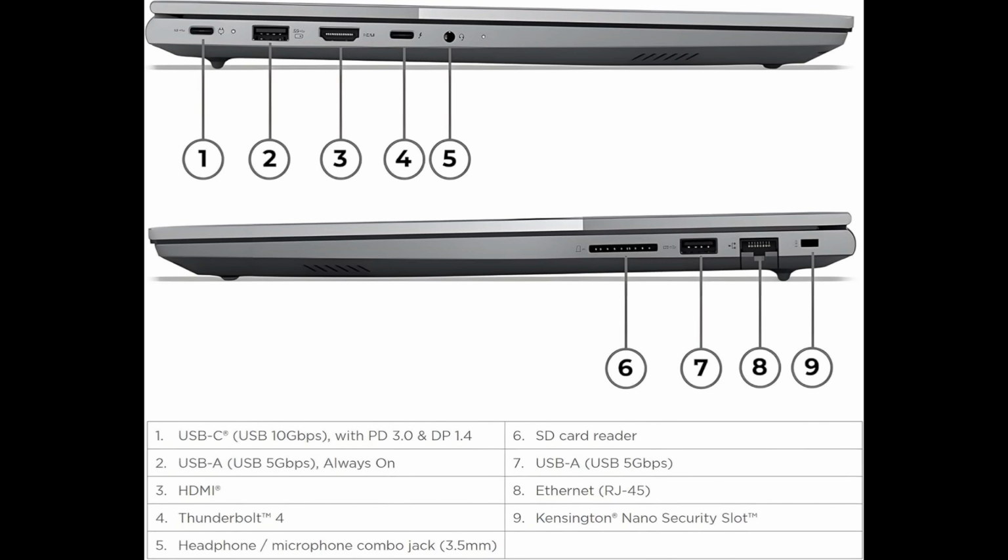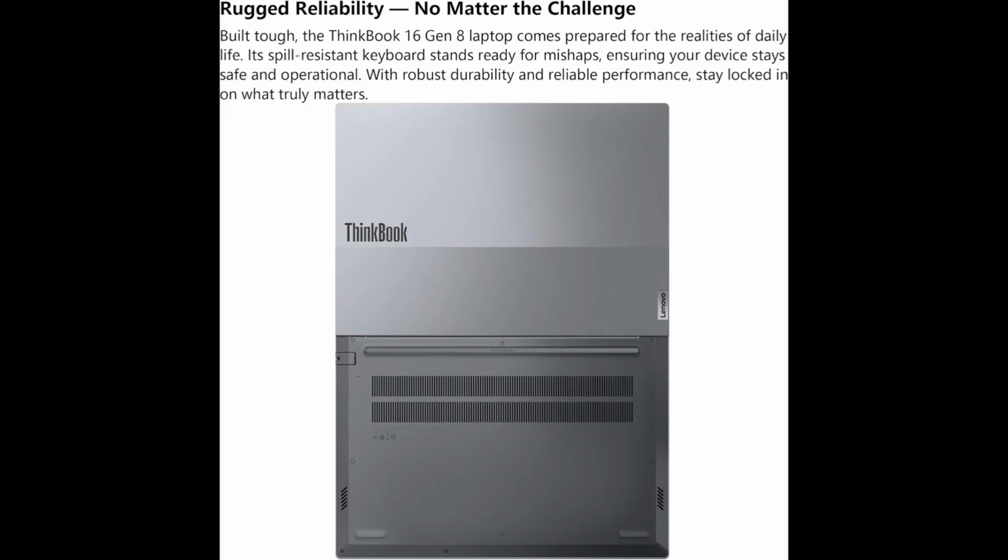Security and usability are also part of the package. The fingerprint reader makes login quick and effortless, removing the need to constantly type passwords during the day. On top of that, Windows 11 Pro adds a more business-focused layer of control, which is especially useful for professionals handling sensitive data or working in managed environments.